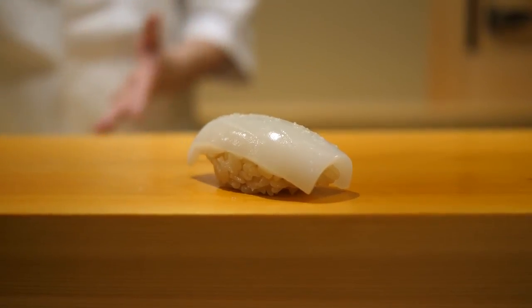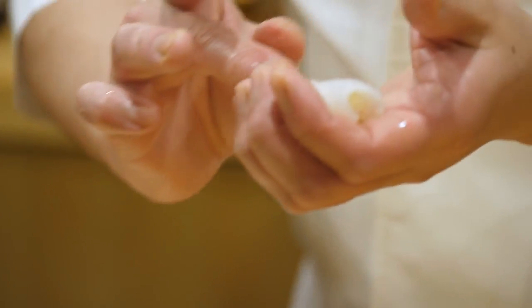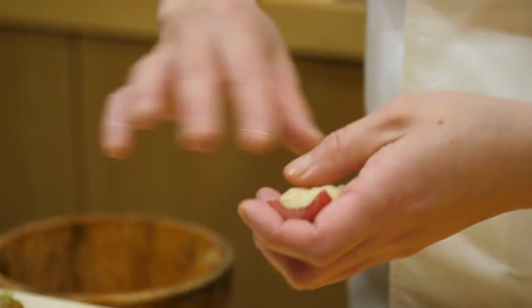And yeah, he added on a squeeze of the citrus yuzu, I think, and then a little bit of wasabi in there. Oh, I've never had raw squid like that. That's so soft. It has a little crunch to it, but it's so soft, it's not chewy whatsoever. Oh, and that citrus is amazing.